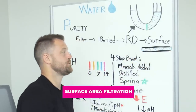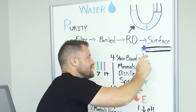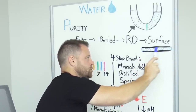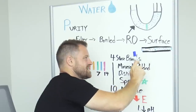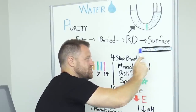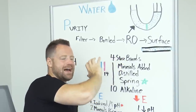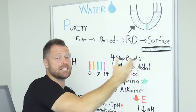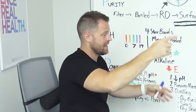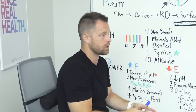Surface area filtration would be the best way to filter your water because you are using a surface that detoxes and pulls chemicals, toxins, heavy metals, and microbes out of the system. This is usually a charcoal layer, which is why I put it in black. The water, we want to pass over that layer as much as possible. So it is a large tank that the water goes up, down, up, down, like a big maze the water goes through.